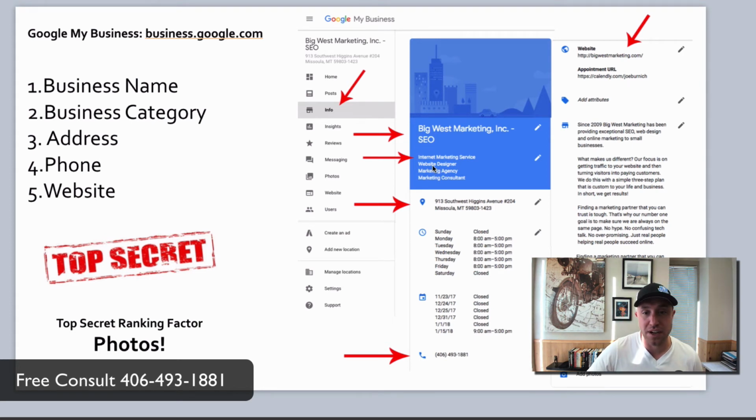Get your categories right. Okay? Your categories are very important. That's how Google knows what you're all about. I see people put wrong categories, or they'll put secondary services that they don't even make much money off of as their primary category. Don't do that.